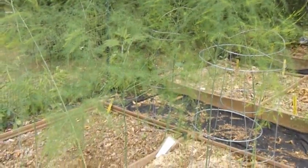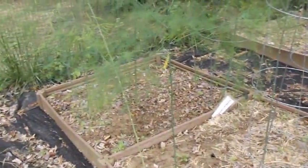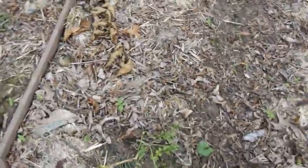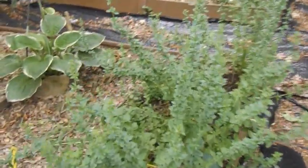And then in the shade garden, we have the asparagus. We didn't harvest this one this year because it needs, as you can see, it needs to grow a little bit more before we can start harvesting it. The basil. A little bit of rosemaries and the sage. Over here we have the oregano and the dill, which you can see.